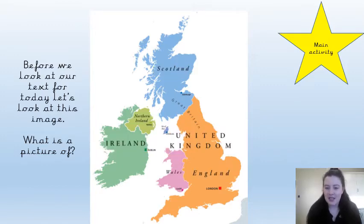Did you get it right? So this is a map. It is a picture of the United Kingdom, and in the middle here where my yellow box was, it says United Kingdom. I'm going to draw a yellow box around the United Kingdom. Now the United Kingdom is where we live, but we have got some countries in the United Kingdom. So can you remember what this top one is? Tells you there now. The top country is Scotland.